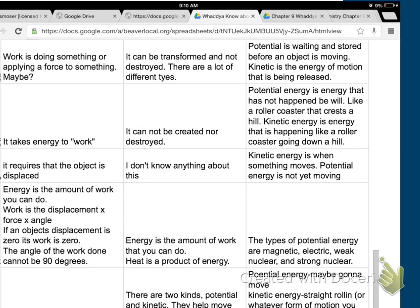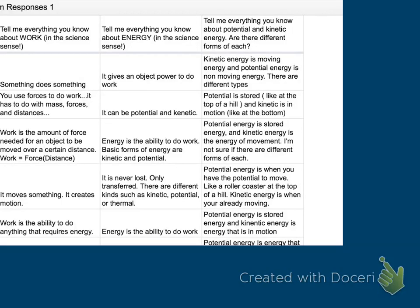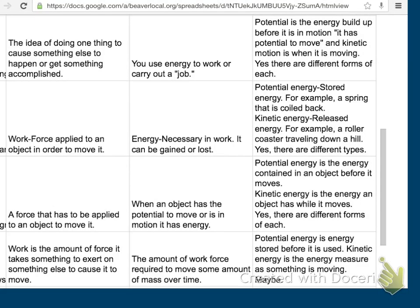Good. Let's look at our last question. Kinetic energy is moving. Potential energy is non-moving. There are different types. Potential is stored. Kinetic is motion. There might be different forms. I don't know. Potential is when you have the potential to move. Kinetic's when you're already moving. Potential is stored. Kinetic is motion. You guys know that. Okay. Potential is the energy buildup before it's in motion. It has the potential to move. Kinetic is when it's moving. Yes, there are different forms.